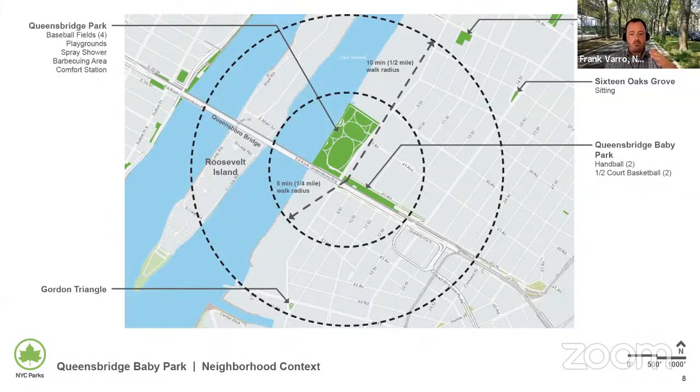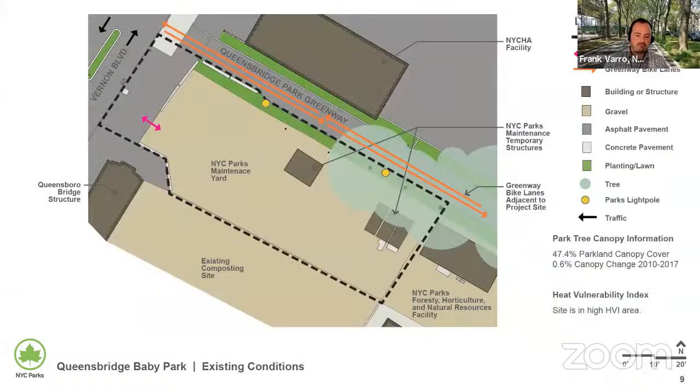As I mentioned, this is basically the far western edge of Queensbridge Baby Park, right across Vernon Boulevard from Queensbridge Park and along the Queensbridge Park Greenway. So this is the site we're actually talking about tonight. It's currently a New York City Parks maintenance yard. It's bounded by, again, Vernon Boulevard, Queensbridge Park Greenway, with Queensbridge Houses just beyond it. And then to the southeast is currently parks facilities. And to the southwest, underneath the bridge, is currently the composting site, which is where the maintenance yard that's on this site currently will shift to.